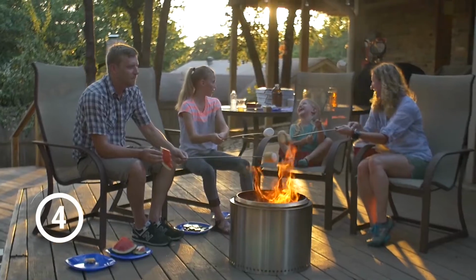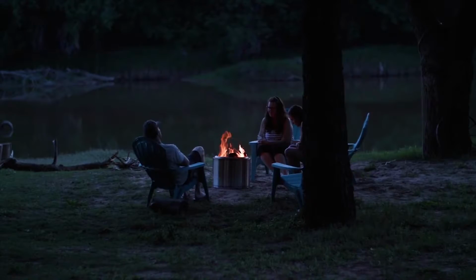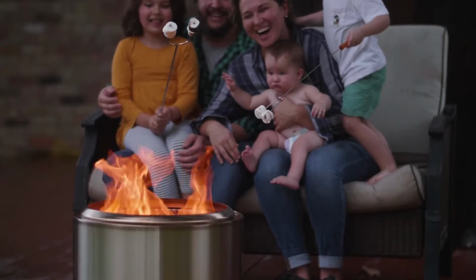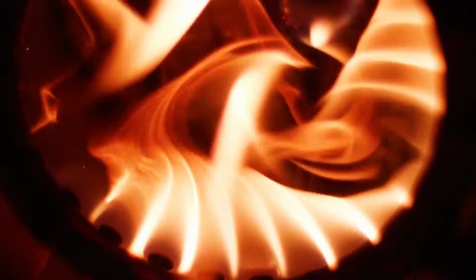Outside. It's been our motto since day one, because getting outside helps you reconnect to what matters. Whether it's who you're with or where you are, a sense of adventure or just relaxation, we're here to help you get there. We're Solo Stove, and fire is what we do best.